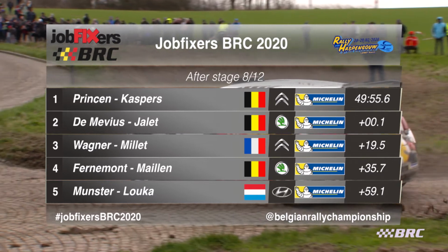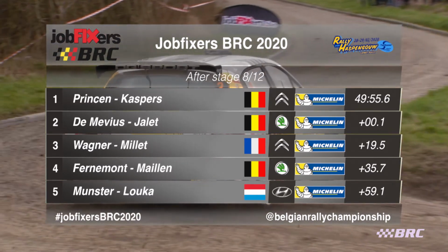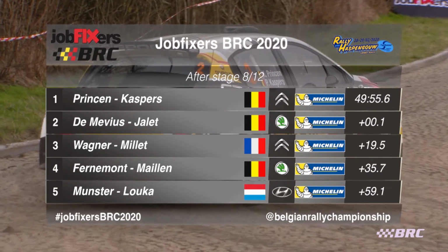These are the standings with 1 loop of 4 stages to go. Princeton with just 1/10 of a second ahead of Guilain de Mévius, then Wagner, Furnemont and Munster.